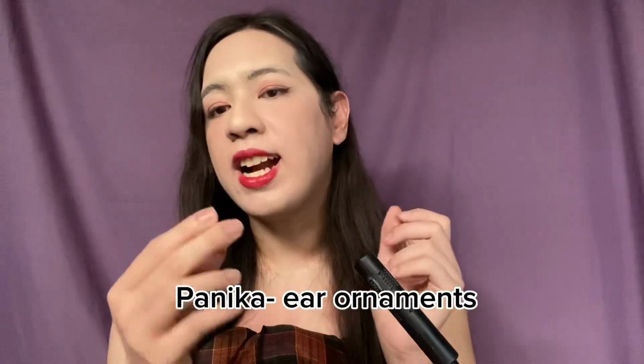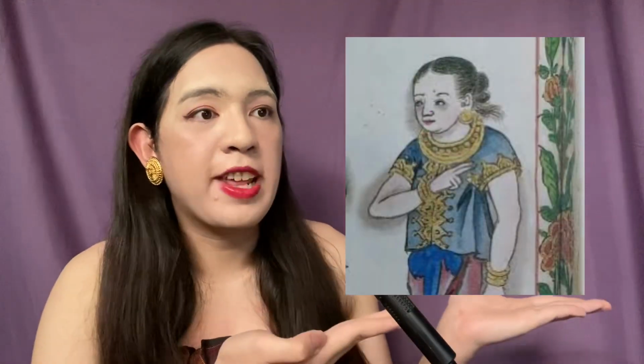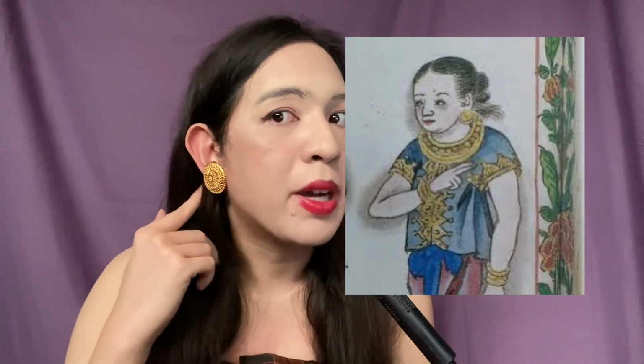So first, I'm going to wear my earrings, which they call panika, or ear ornaments in the Visayas, or in Tagalog, hikaw. These earrings are almost similar to the ones that you can find in the Boxer Codex. So they're round, although in the Boxer Codex they actually have elongated earlobes. I don't have that, so this is the closest that I got for this look.